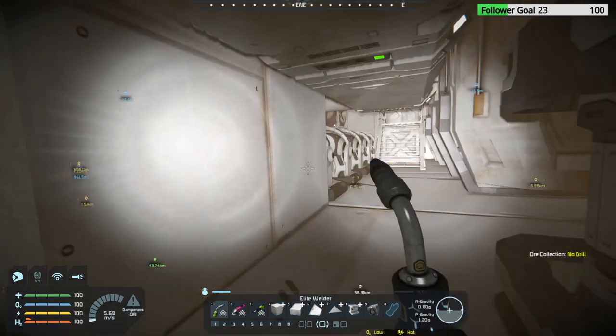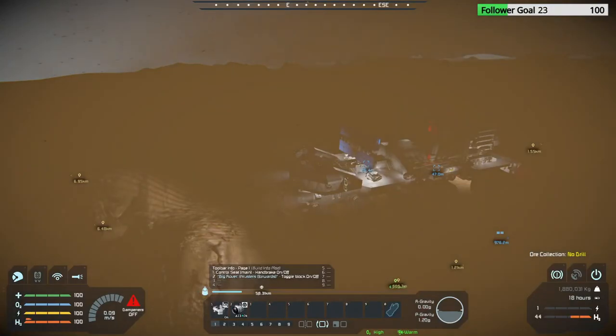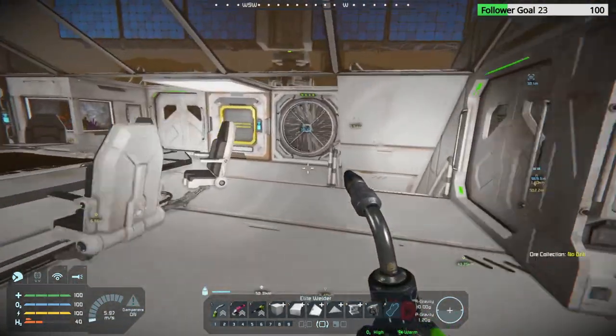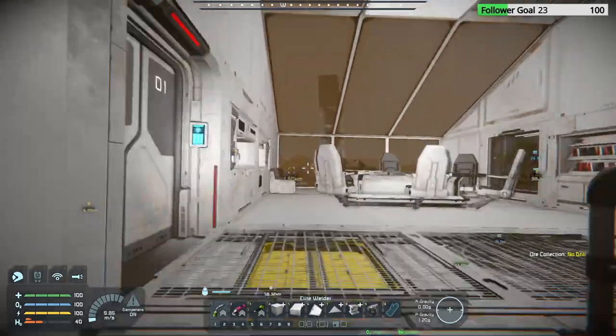I really wanted to drive this, but we kind of have to wait for the storm to be over. It became daylight, and I'm like, oh, perfect timing. We finished the drill, we can drive, and then a storm rolled in. So we're not going to drive in the storm. We'll do something else. I think I might start working on the back bit of the ship.